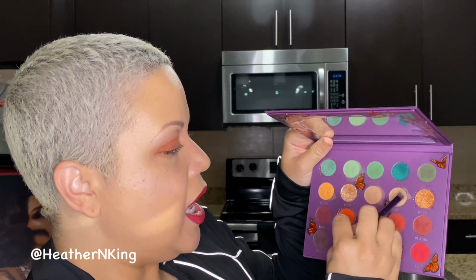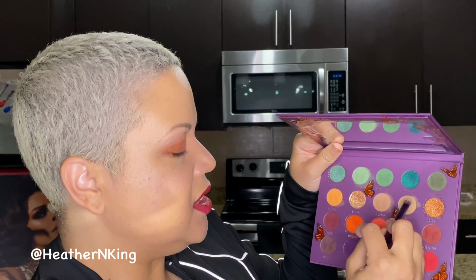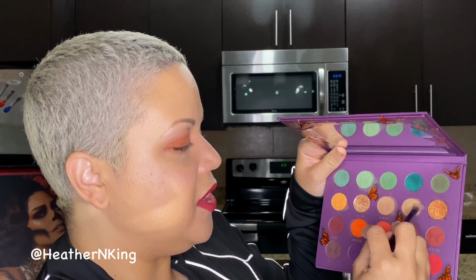Anyways, Señales. So this one looks to be a matte taupe. This looks like it would probably be a really good base shade for just placing all over the lid and then filling in with other colors, or just a nice blend out shade, transition shade. So let's give that a try. Señales. Nice pigmentation on this one.